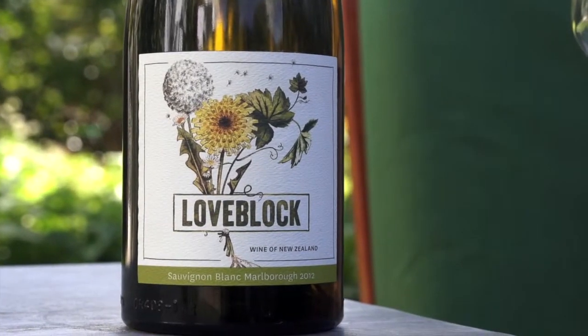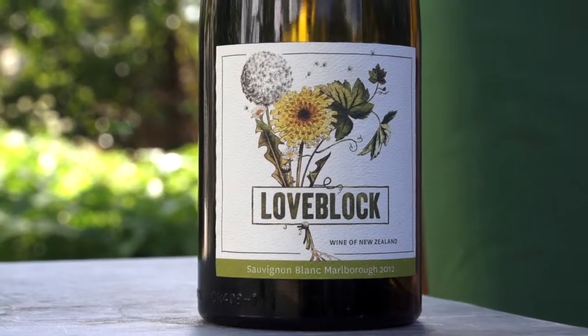So again, in the mouth, you could go straight to Marlborough with this wine, but it's got a beautiful minerality and linear acidity in it, which is just balanced with a touch of sugar.